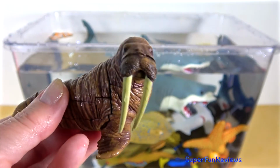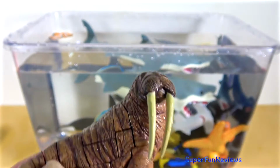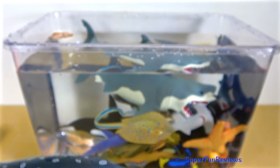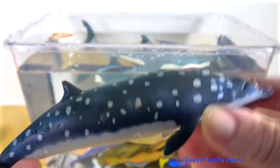A walrus. Those tusks can grow to 1 metre or 3 feet in length. This 3D puzzle is quite hard to make. A blue Blainville's beaked whale, and you can see it has a kind of beak-shaped mouth at the front.